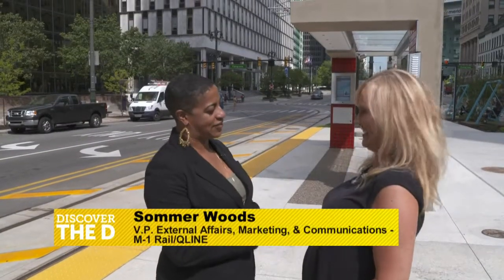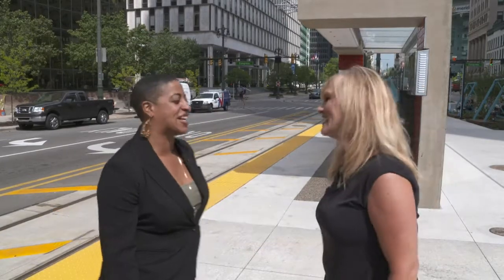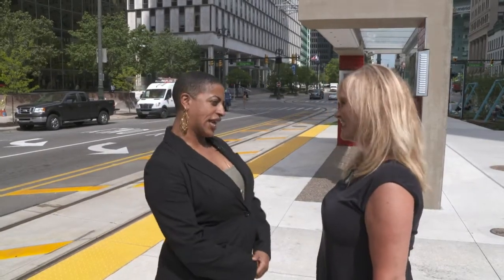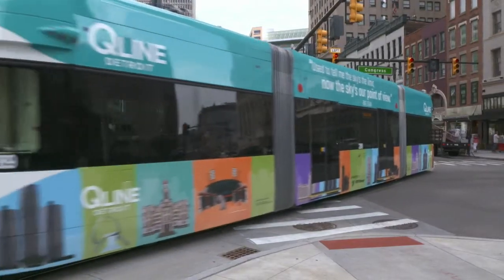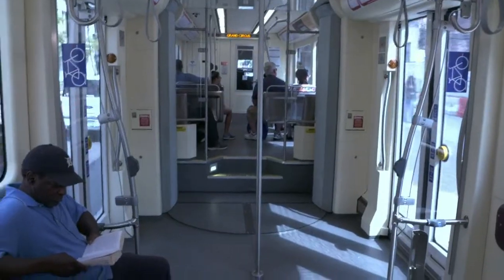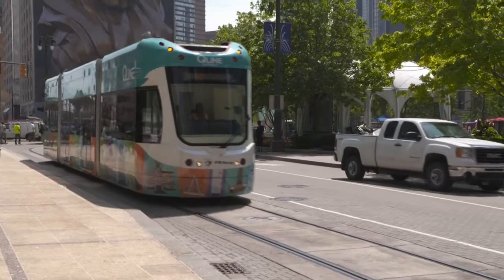Awesome, awesome way to get around downtown. So you're not biased. No, we're not biased at all. It's a 3.3 mile circulator that goes and connects downtown to the new center north end area. Go to Midtown, you can go to the stadiums, the arenas, the concerts, anything in between, you're able to use it to get there.